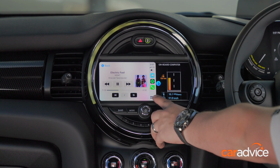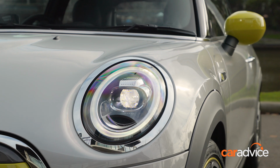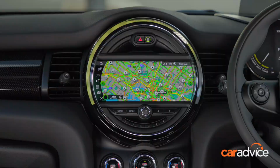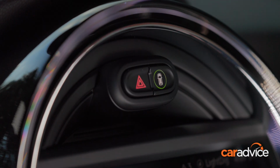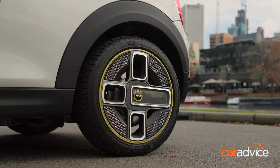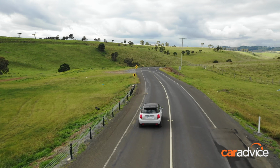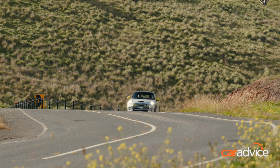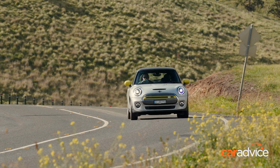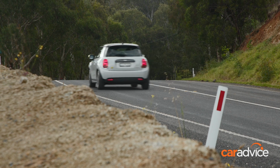As standard, the Mini Electric receives a head-up display, dual-zone climate control, reverse camera with parking assistant, wireless Apple CarPlay but no Android Auto, wireless phone charging, adaptive LED headlights, an 8.8-inch touchscreen with satellite navigation, AEB with pedestrian detection, and heated leather seats. You'll miss out on active cruise control, lane keep assist, and blind spot monitoring. Unfortunately, there's no way to add them, with the launch edition not available with any optional driver assist or safety packs. Mini says there are currently no plans to introduce other specification options to the range either.